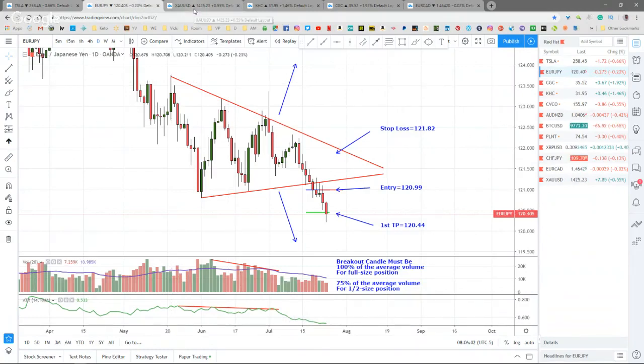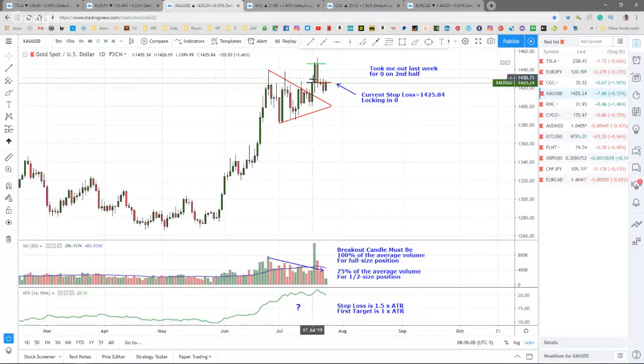Okay, gold took me out last week, and I missed this Monday. I wasn't paying attention or something, or I would have mentioned this in Monday's video. This took me out, I think, on Friday, the 19th. So first half, we got our first target, and stop loss was set to break even, and it took us out. So done with the gold for right now, but I'll watch it because this could form something cool.